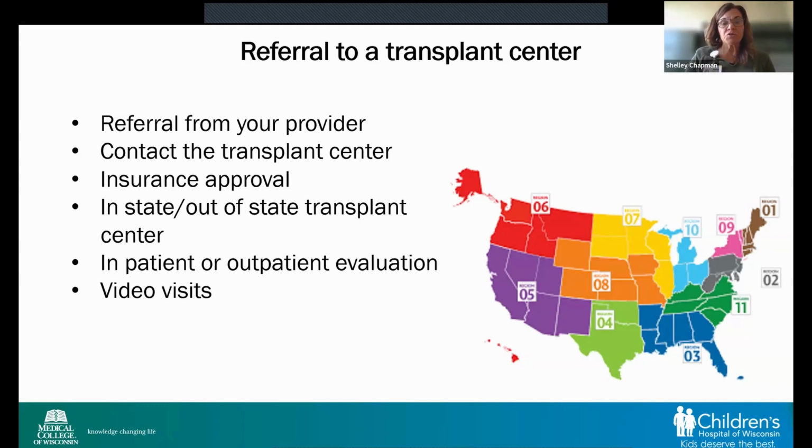Sometimes, depending on your child's situation, whether or not this is urgent or if it can be done as an outpatient, the transplant evaluation may be done inpatient, or at times, some things can be done through video visits. It really will depend on your child's situation and how urgent this evaluation needs to take place.